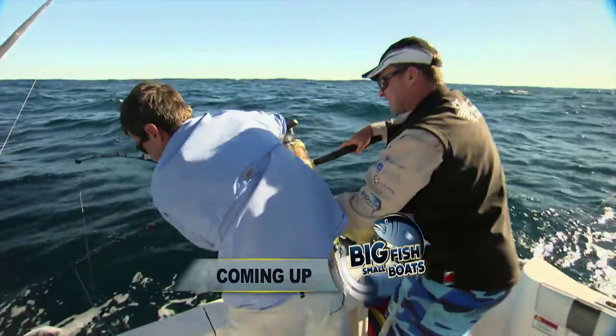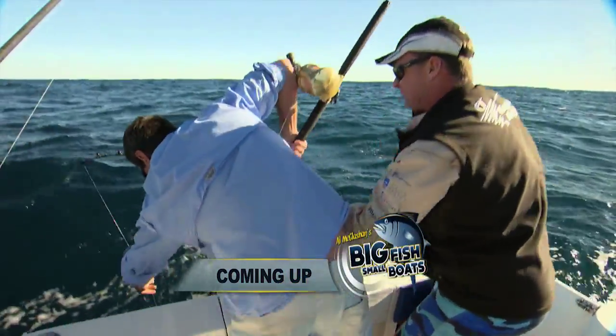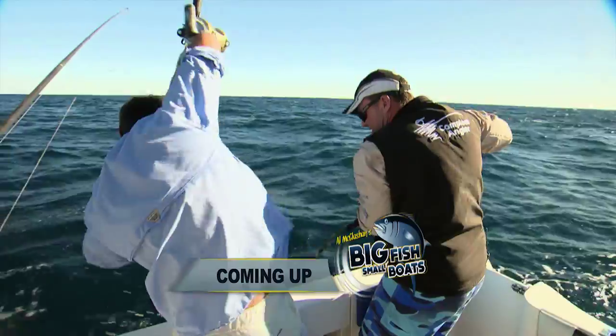Yellowfin! Woohoo! Coming up, which way are you going? Yellowfin and albacore mayhem. Which way? You want me over or under? That's over, mate, the other way.